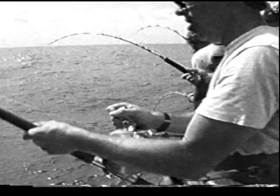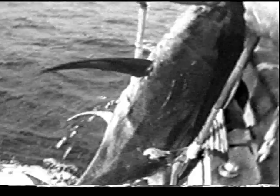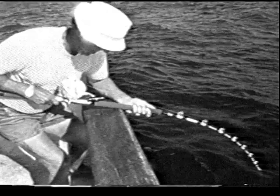Three-gas tuna, and you know that's got to be in the 130 to 175 pound class. Some people get in awkward positions. You do anything you have to land these fish.